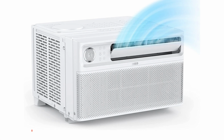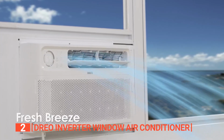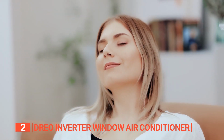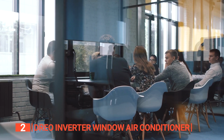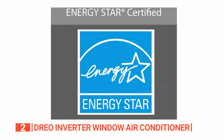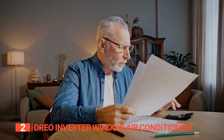The second product on this list is the Dreo Inverter Window Air Conditioner. Transform your bedroom into a cool, serene oasis with the Dreo Inverter Window Air Conditioner. This unit is perfect for large rooms, such as family rooms or offices, and is Energy Star certified, making it an excellent investment for any home looking to keep the power bills under control.